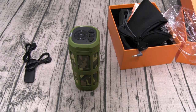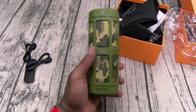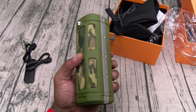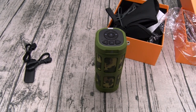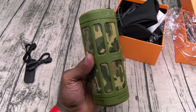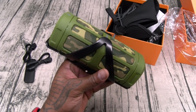Now let's take it to some music real quick and see how this sounds. That might be the only difference between this and the Wave Power. All right, here we go. Max volume. Now this is 360-degree sound. Sound on your bike.